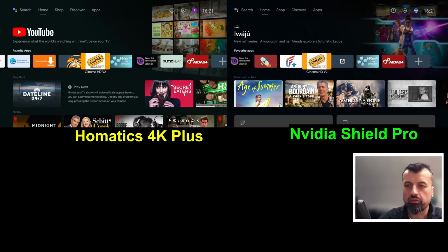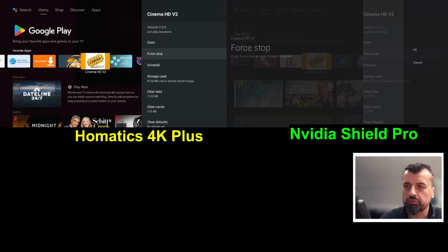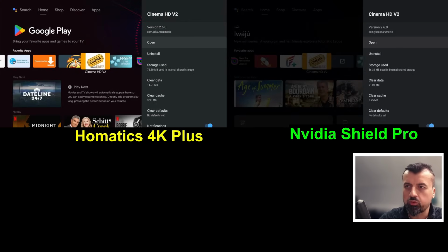Okay, let's try a popular third-party streaming application. So ready, steady, go. Okay, that was actually quite a few split seconds quicker on the Hermetics box versus the Nvidia Shield Pro. Let's back out and full stop them again. Okay, both are now full stopped. That's done. Let's launch them again.